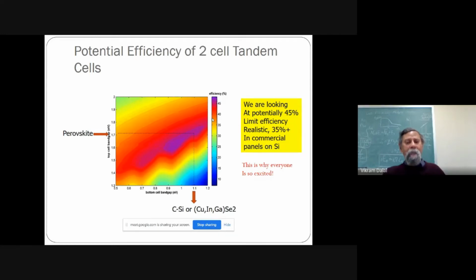You do multiple cells, the efficiency keeps going up. If you have 4 and 5 cells in series, the efficiency keeps going up. And indeed, National Renewable Energy Lab in the US has produced 47% efficiency by combining 6 cells optically and electrically in series. Yes, a very nice idea, but very expensive. Who loves it? The Air Force.